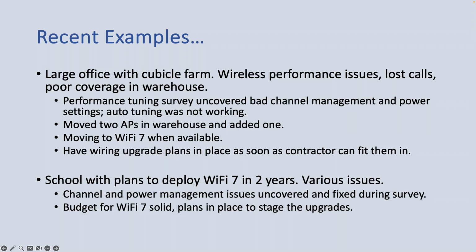And this is oftentimes a problem, even with your big names like Cisco, Meraki, Aruba. They love to tout how great their controllers are, but there are times in certain environments where their controller just cannot keep up with all of the different issues going on. They moved a couple of APs in the warehouse and added one, and will move to Wi-Fi 7 when it's available. That's their plan. And now they have a wiring upgrade plan in place as soon as they can get a contractor to get going.